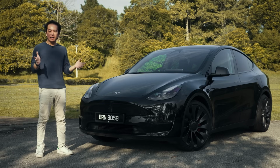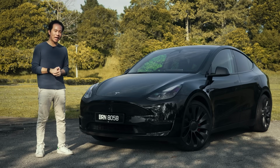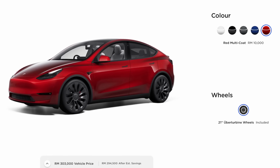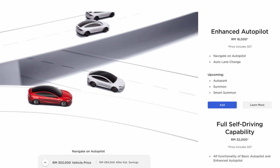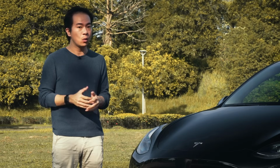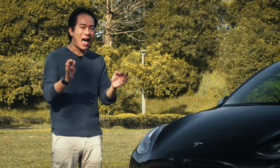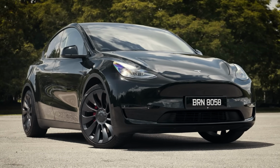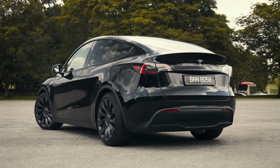If you want any other color than white, including this solid black, that's going to cost you 5,000 ringgit, and if you want red, that's 10,000 ringgit. The white interior is another 5,000 ringgit, enhanced autopilot is 16,000 ringgit, and the so-called full self-driving feature, which doesn't even work in Malaysia right now, that's 32,000 ringgit. Madness.